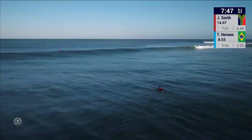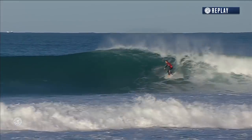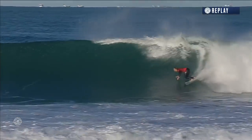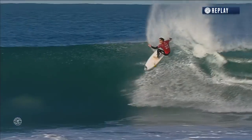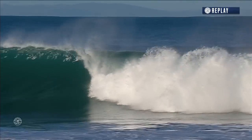Joe needing an 8.47 back wave for Tomas Hermes. Let's have a look and see what Jordy did on the wave number 2 right behind him. And, well, there it is. That's the kind of turn that I want to see from Jordy Smith. I want to see more of that. Just that open the shoulders, those big swooping maneuvers. Oh, my gosh, look at that one. And then back in the barrel again. Jordy Smith traveling through that section.